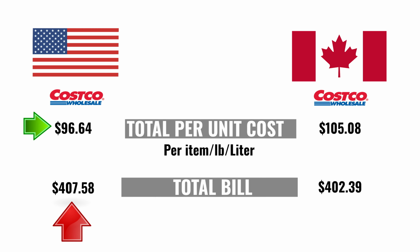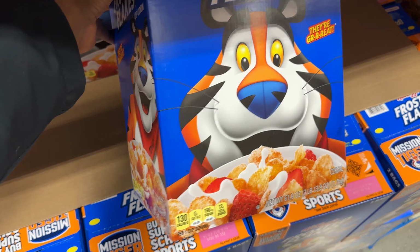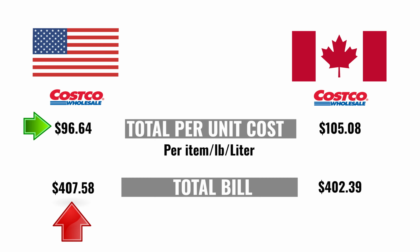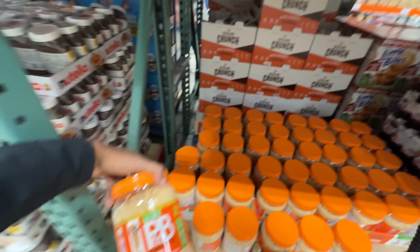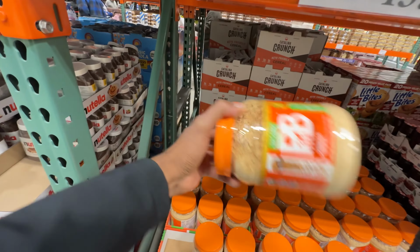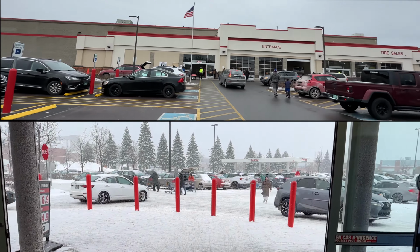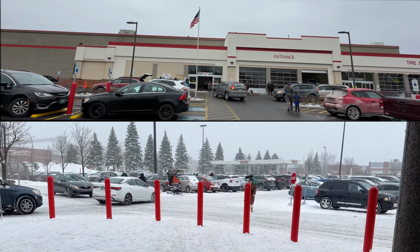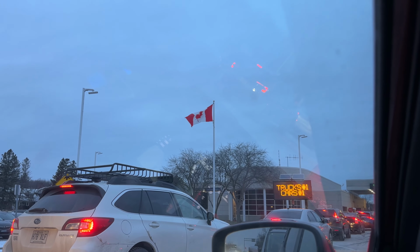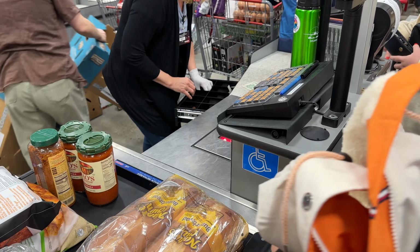Well, the answer to this question is that the average size of the packaging was larger in the United States when compared to Canada. So even though the per unit cost was lower in the United States, the average size of the packaging tended to be larger, resulting in a larger total price because you technically would be buying more, which would make sense. So, while there is a noticeable price difference between the 2 Costcos we visited, it would not really be worth it for the time and the gas to cross from Canada over into the US to save a few dollars in your weekly grocery bills.